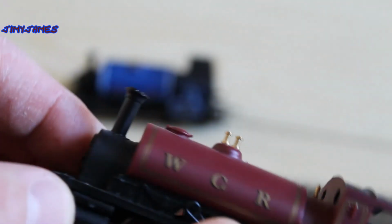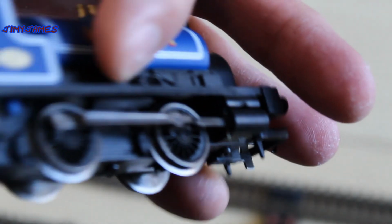Again, it's very similar. The only difference is the livery. Again, instead of the tank being on the sides, it goes over the top. Apart from the livery, they're both the same design.